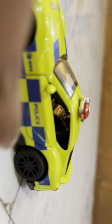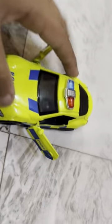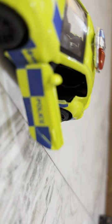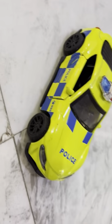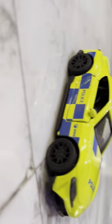So, guys, other features you can see. Here is something looking like a Dubai police car. And guys, its door opens. And its siren is in blue and red. And here you can see police written in blue color. Here you can see a pattern in light lime green and dark blue. The pattern is everywhere. And this car is in green color. Guys, this is a 1:43 scale model. So guys, now let's park it.